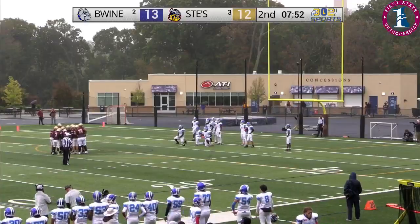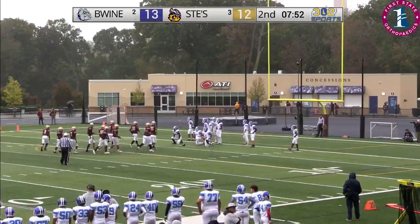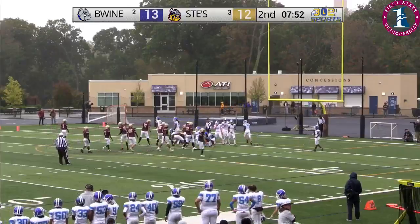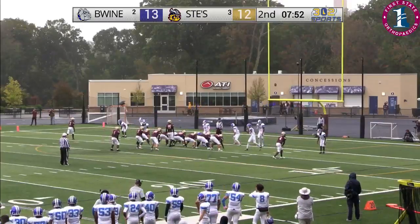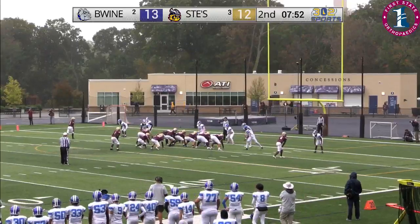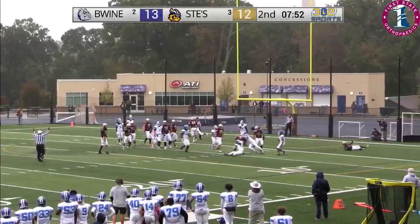13-12 after the touchdown catch for Matagaro. And as Pat mentioned, 2-point conversion attempt coming up here. So the Vikings will either end this play trailing by 1 or have the lead. As there it is, 3 backs in the backfield, Andrews under center. Inside handoff, they get it to Coleman.